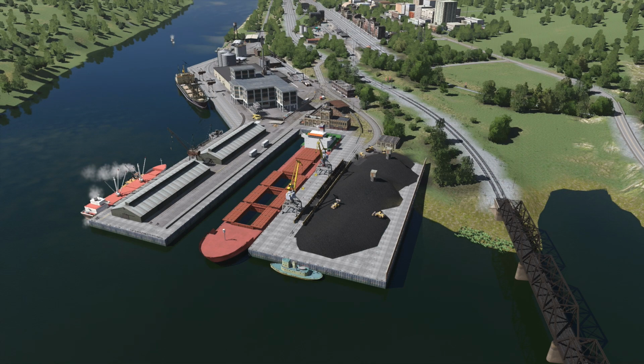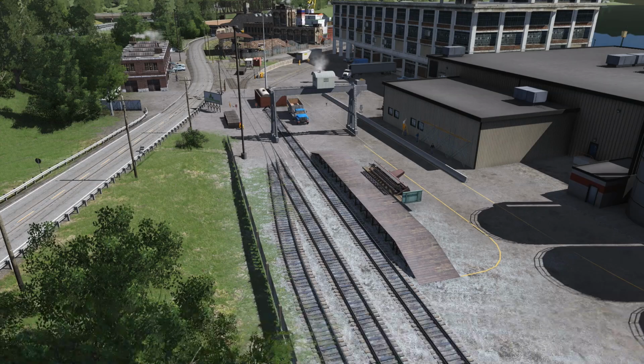Here's an overview of the port of Tidewater, and we'll get into details, but I've made a fair number of modifications to this area.